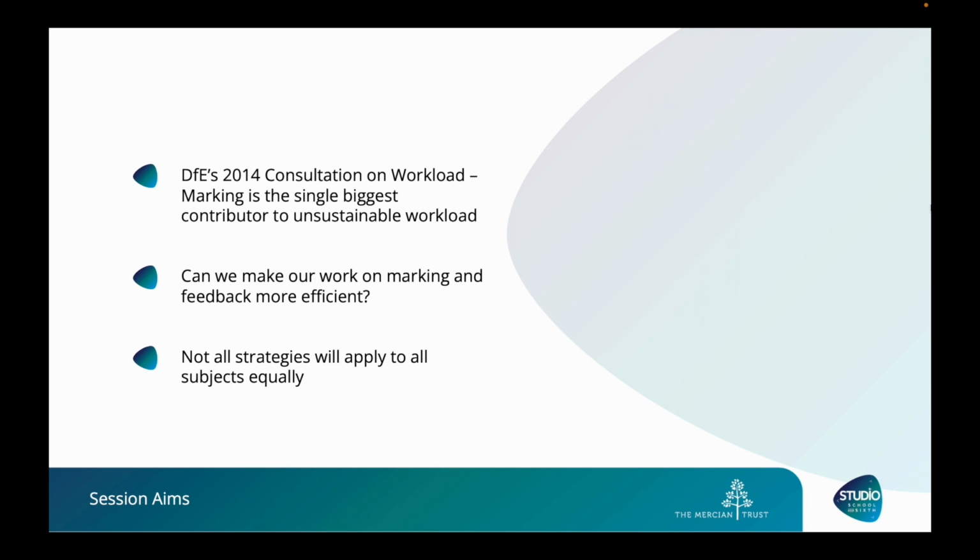So the aims of this session came out of the DFE's 2014 consultation on workload that identified marking as the single biggest contributor to unsustainable workload. Now, this session is about finding ways to make the work you do around marking more impactful, more efficient, and hopefully we can improve outcomes without increasing workload and maybe even reducing it.